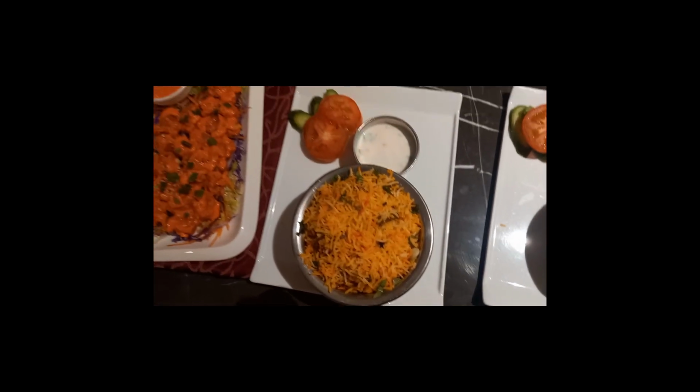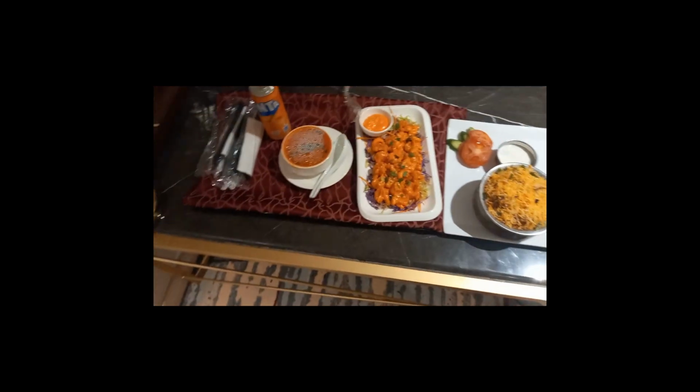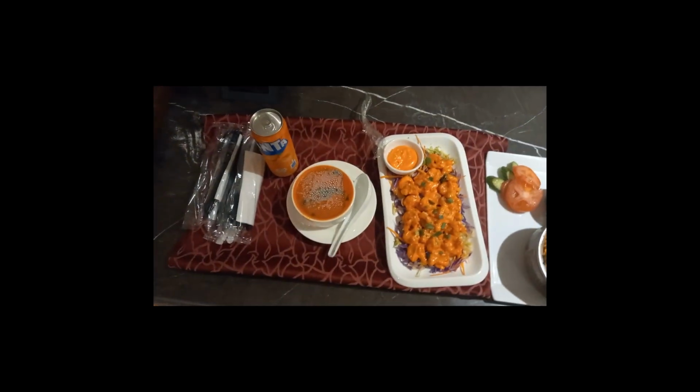We cannot see any fish or chicken here, so I would assume that this is a fish biryani. All in all, it seems lovely. So let's have our dinner. I am trying the tomato soup here. I haven't had a soup in a while, so it's my first time trying a soup in Qatar. Let's see how it is.